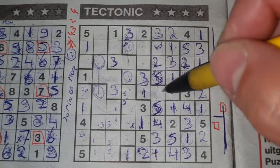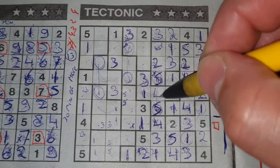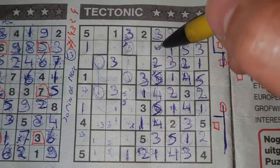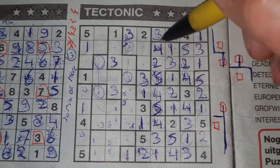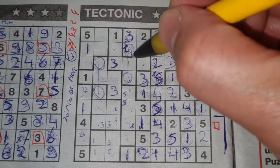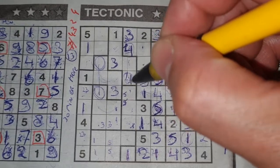Two numbers left in this area for numbers two and four. We have a four there. No four there. Four should be here. And two goes there. One box left in this area for number four. Alright, these two boxes can be four, so one box left for the four should be here. And this box is connected with that box, should be also a four.